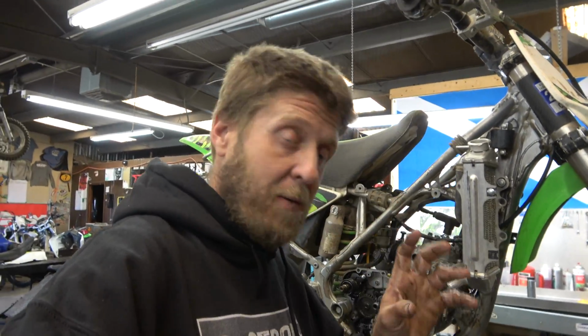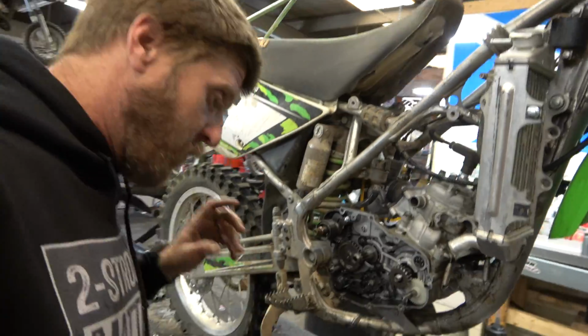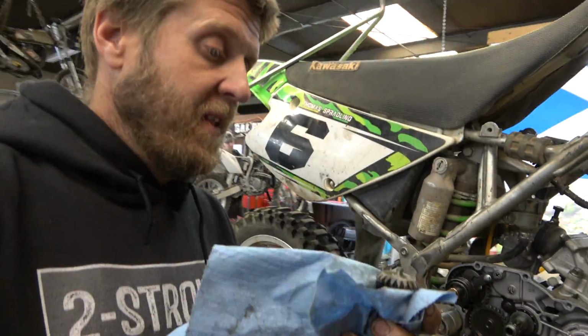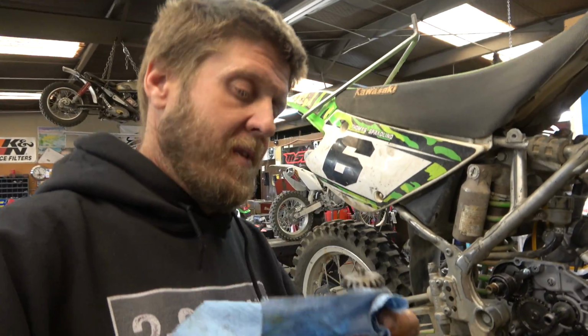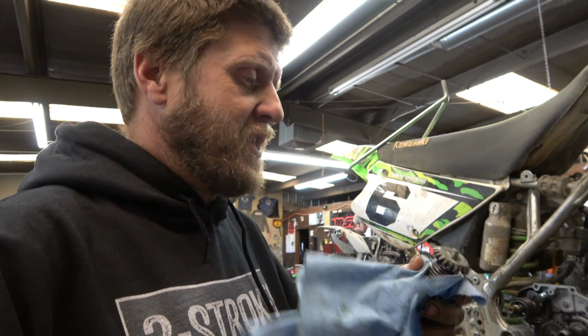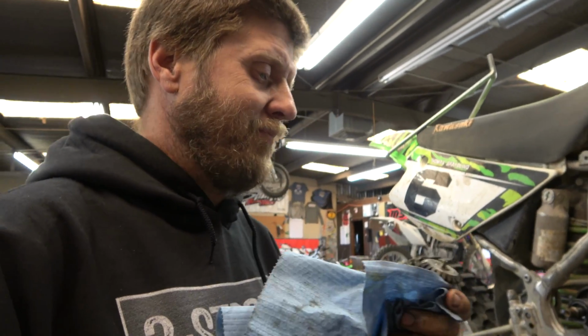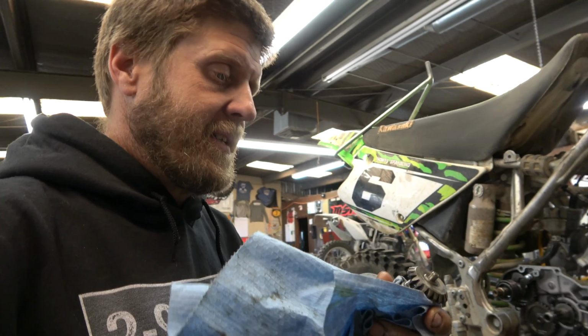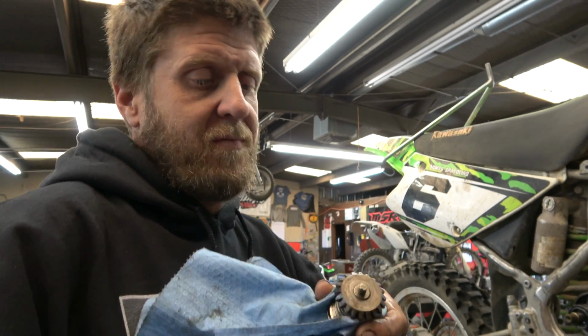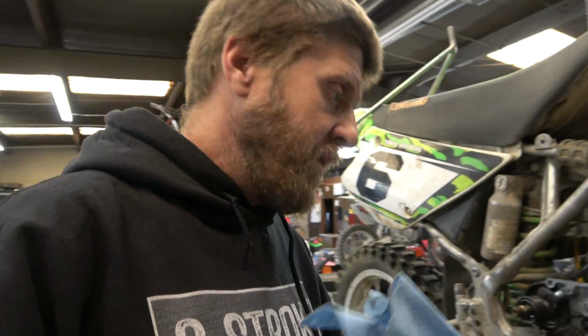The water pump shaft's not bad, so I'm going to replace it anyway, obviously. But when I took the governor, power valve governor, everything looks fine. I got it in this towel because it's hot. I did change the height on it a little bit. Turns out that's probably not what I needed to do, although it was a little out of spec, so I fixed it, but whatever.